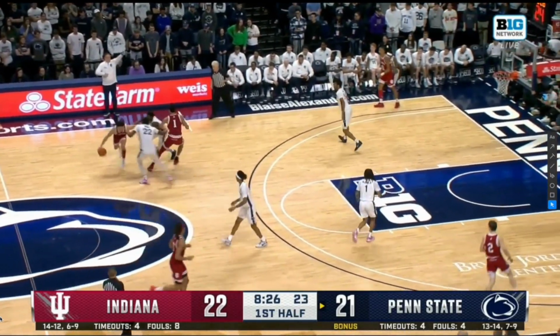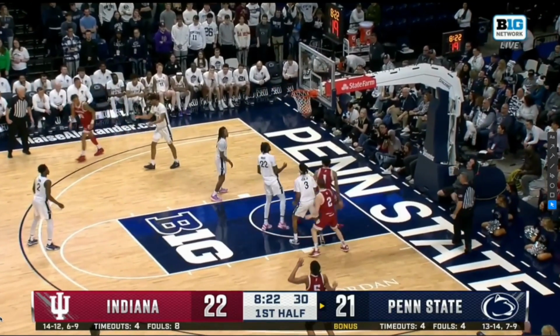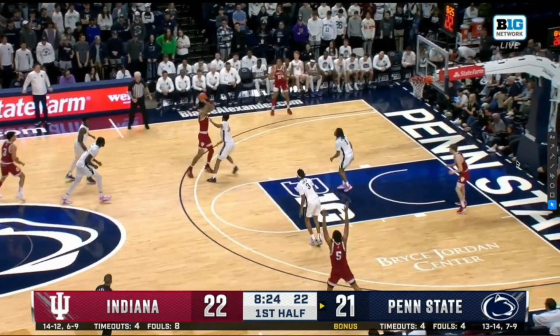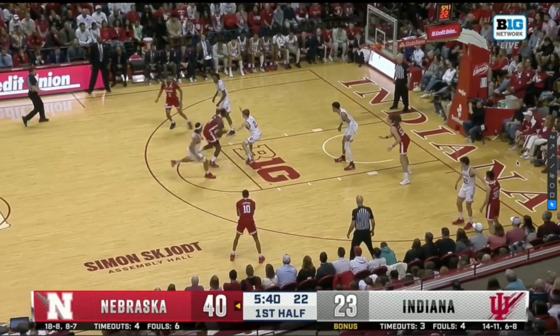On this next possession, Kel'el Ware is going to set a drag screen, navigate, and score. Once again, there's nothing really special about what happens here. I don't love the lack of contact on this screen, but it showcases his being patient and just shows a little bit of what he can do.